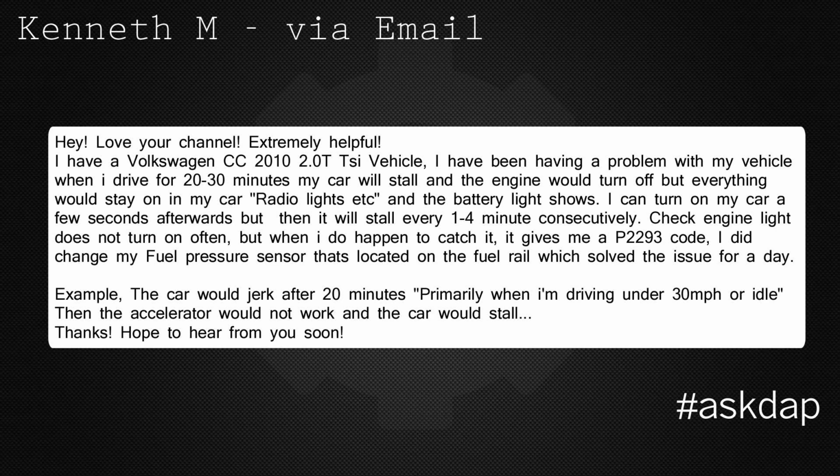Check engine light does not turn on often, but when I do happen to catch it, it gives me a P2293 code. I did change my fuel pressure sensor that's located on the fuel rail, which solved the issue for a day. For example, the car would jerk after 20 minutes, primarily when I'm driving under 30 miles per hour or idle. Then the accelerator would not work and the car would stall. Thanks, hope to hear from you soon.